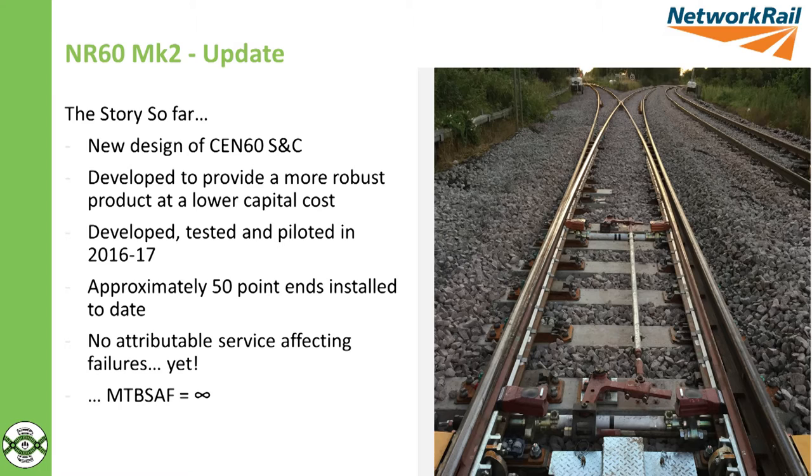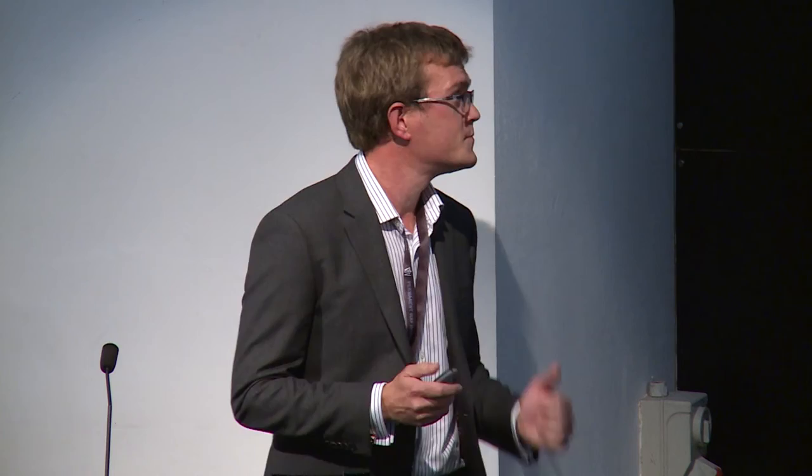This is the good bit. No attributable service affecting failures at all to date, touch wood. So by my maths, that means an infinite mean time between failure, which is pretty good news. So, I mean, there's only one way down from there, isn't there?